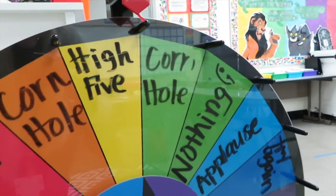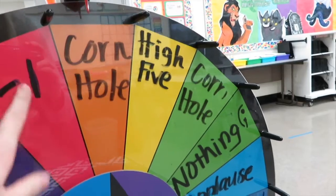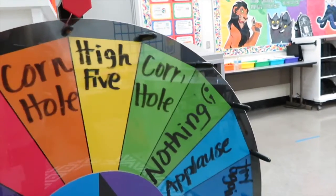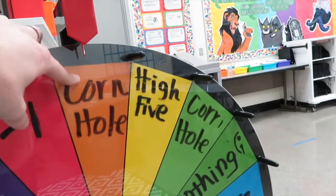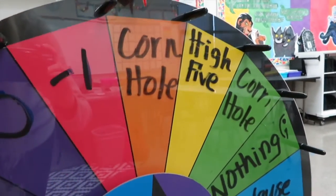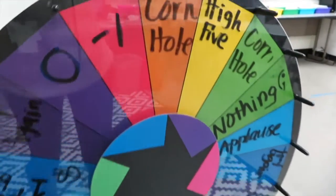But when I do use this for English, I actually don't use the anti-prize here. I'll actually change this to candy, so I'll give them like a little piece of candy. But one of the things that we have on here is actually cornhole. So if you don't know what cornhole is, it is just a game where you toss a beanbag inside, I guess like a little wooden plate type of thing. So this is our cornhole here. It has a stand on the back, so I can pull this out and it'll stand up.